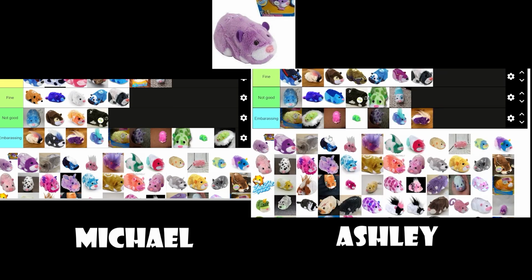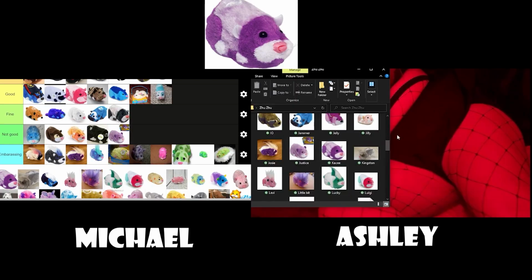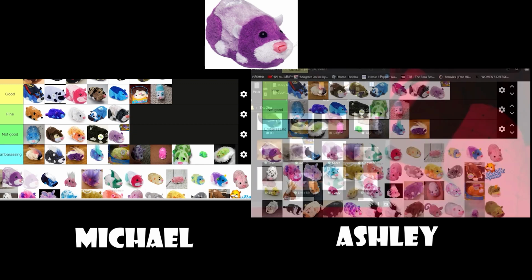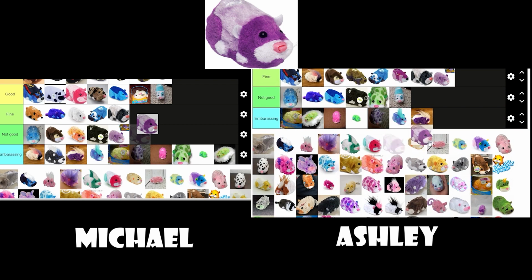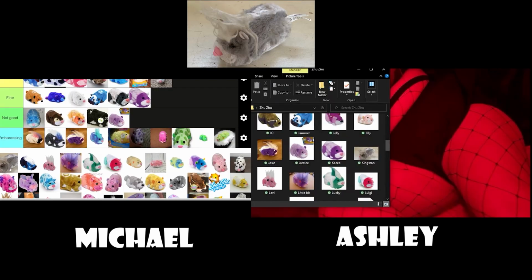Next is Justice. And Justice, believe it or not, is a Justice exclusive. No way. And you know what? Not good. She's fine. Not good. But then there's one right next to her that's so similar. So similar. Casey. Casey's gas station exclusive. Casey's not good. Fine.